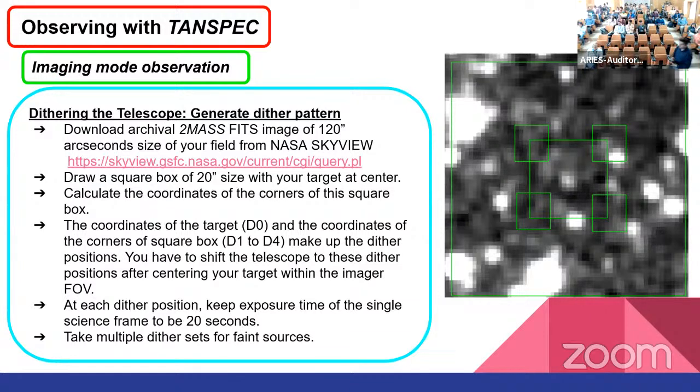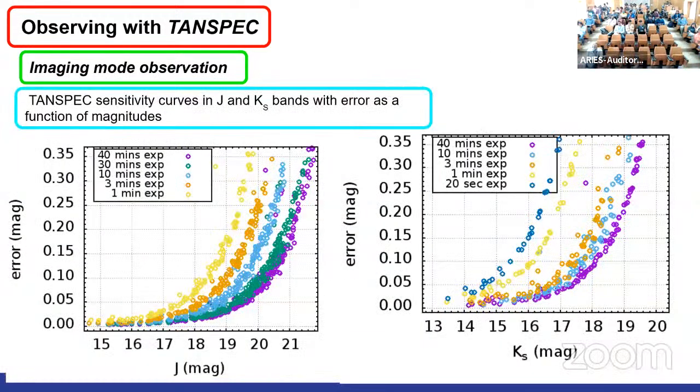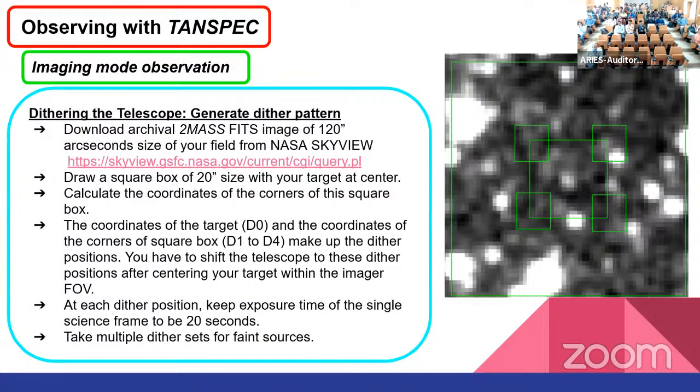So the score point dither is the recommended one? Actually, ma'am, this is a 5-point dither. You take the four edges, calculate this center, and also you have your source centered here. So you take one dither here also. This is 5-point. Okay, so 5-point dither is okay.